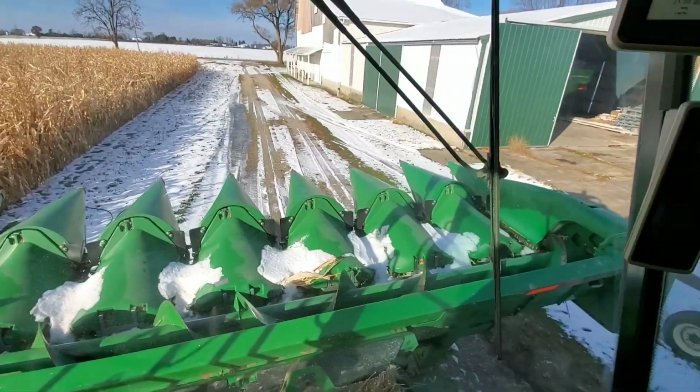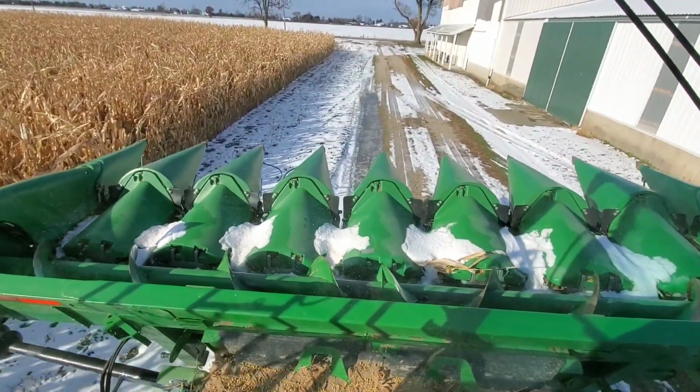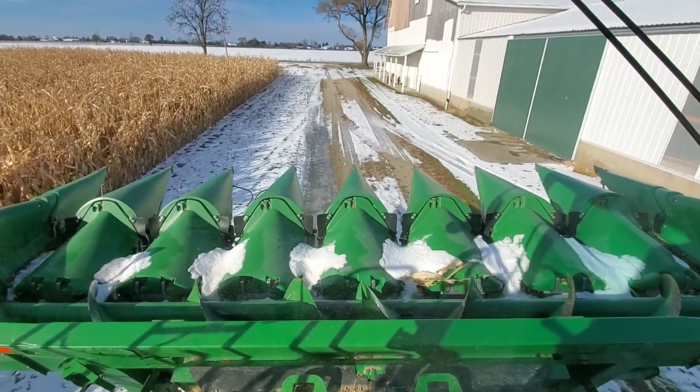So Ben and I are gonna head to the field. We're not gonna start right here. We're gonna go down the road. We got some earlier maturing corn. It might be a little bit drier, so we're going to start there.